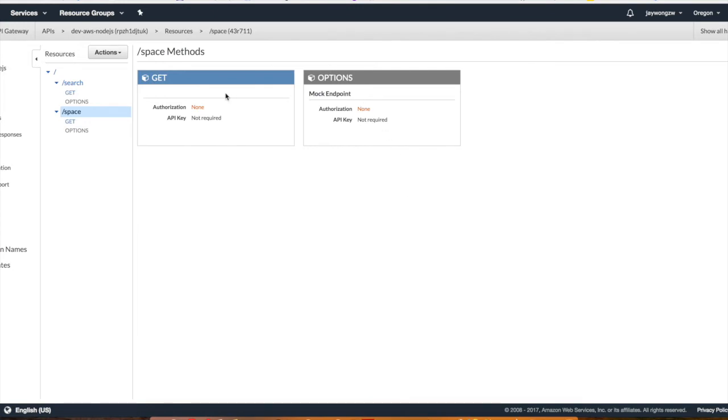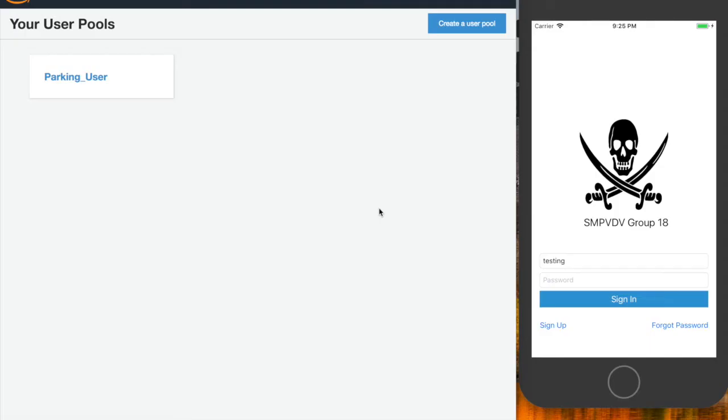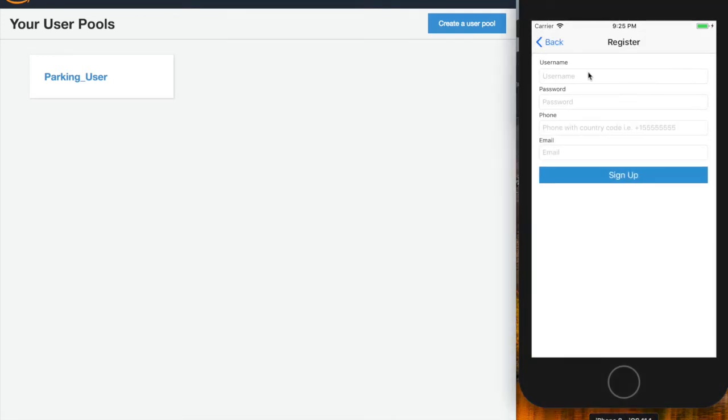data from our database. I'll demonstrate how our iOS app could work in real life to help you search for your own vehicle and any available parking space around you. First of all, you have to sign up for a user account and then enter the password. The user account is for security reasons. Then finally hit sign up.